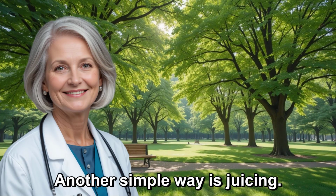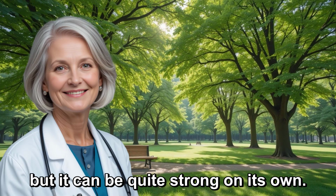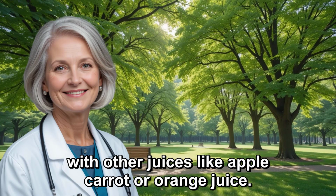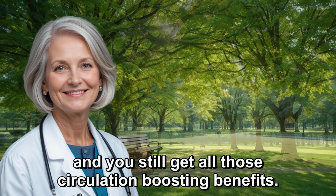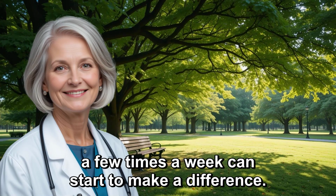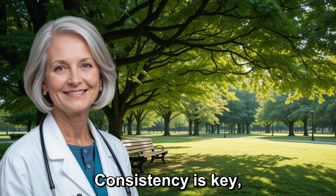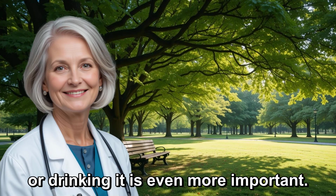Another simple way is juicing. Beetroot juice is very potent in nitrates, but it can be quite strong on its own. Many people find it best to mix beetroot juice with other juices, like apple, carrot, or orange juice. This makes it much more palatable, and you still get all those circulation-boosting benefits. Aiming for even just half a glass of mixed beetroot juice a few times a week can start to make a difference. Don't feel like you have to eat a whole beetroot every day, though. Consistency is key, but finding ways you genuinely enjoy eating or drinking it is even more important.